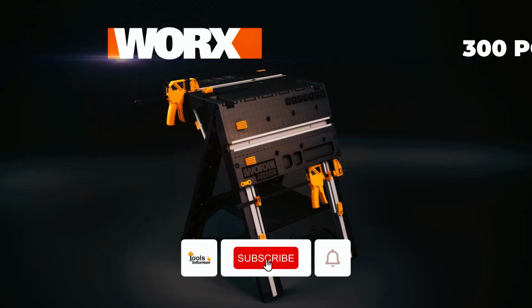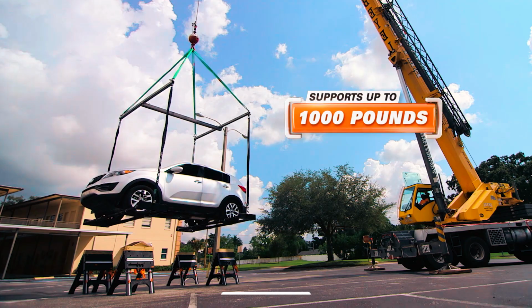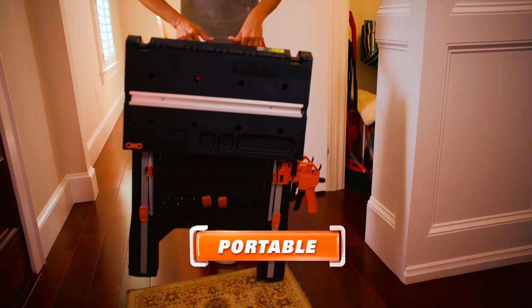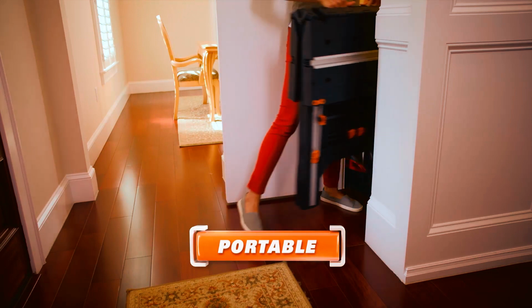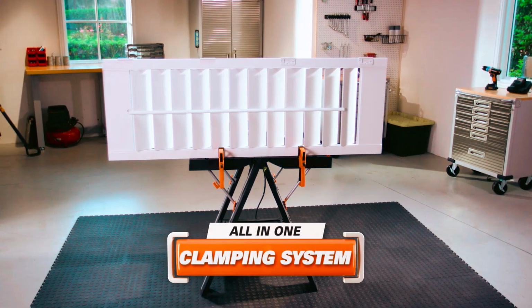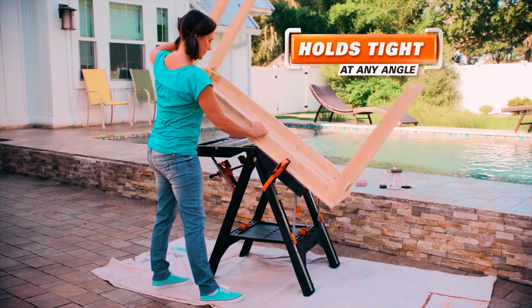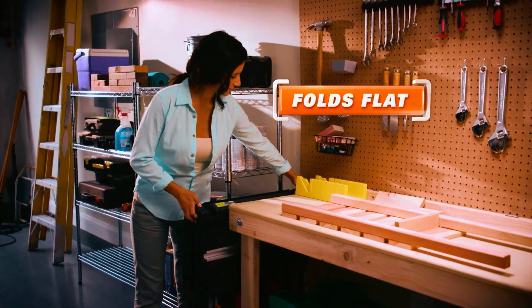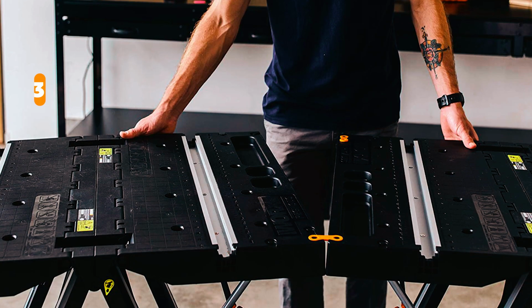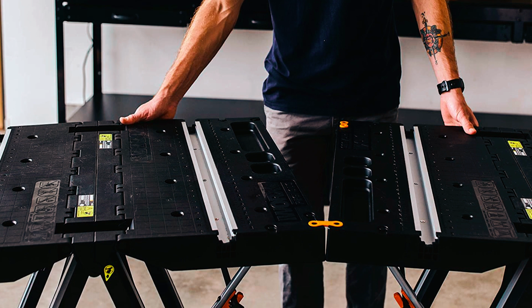This versatile work table can hold up to 300 pounds as a work table and supports up to 1,000 pounds as a sawhorse. It's easy to transition between the two, making it perfect for any project. The table features custom clamps that are designed specifically for the PEGASUS, ensuring they are stronger and longer lasting. The lightweight and foldable design make it easy to move and store. What's more, it's possible to link 3 or more PEGASUS tables together to create a whole work counter.